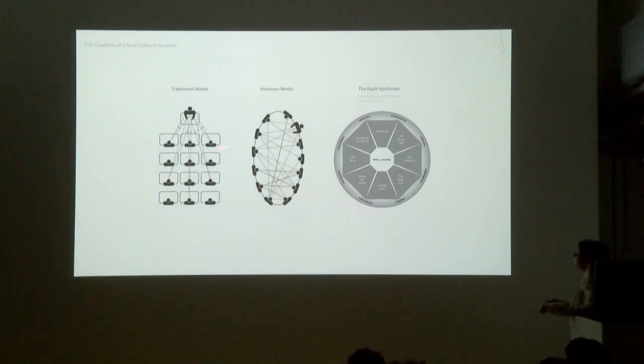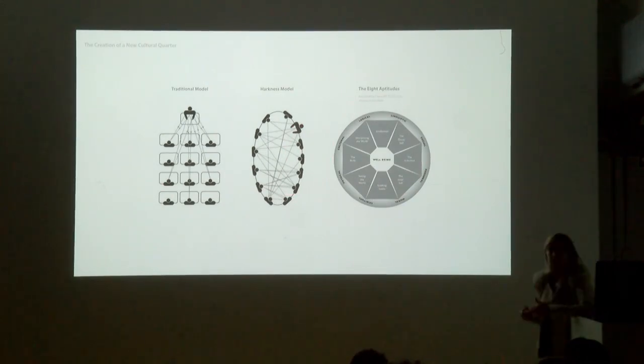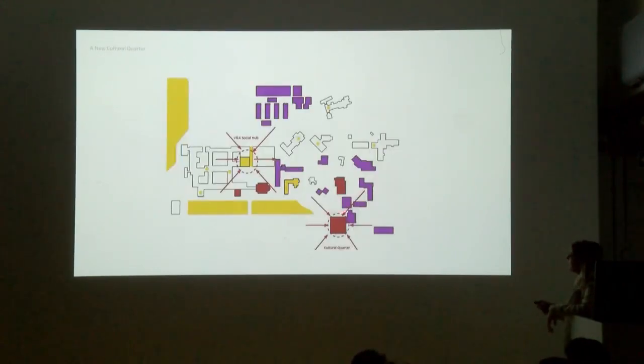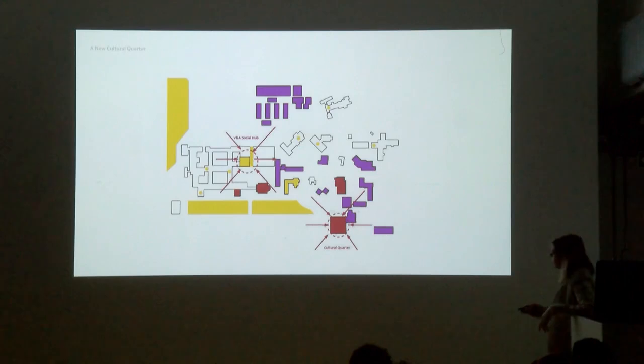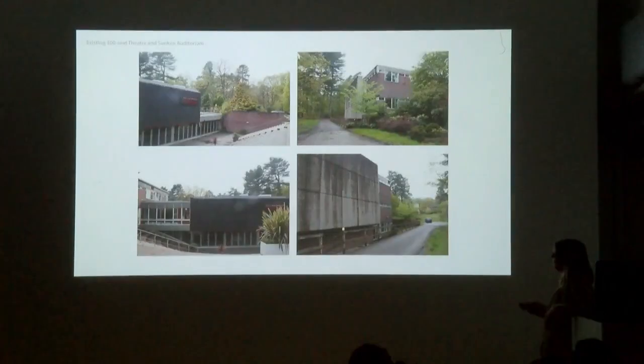One of the things that Wellington developed was this moving away from the traditional way of teaching to a Harkness model, and then they developed this idea of eight aptitudes. That was something that very much informed our thinking about the building and about the shape of the building. In terms of the social hubs on the school, there was one very focused social hub, the V&A, which is a cafeteria, and all of the rest of the socializing happened within the boarding houses, so there weren't any other places. So what we wanted to create was a cultural quarter, a place for the students of the arts to come and gather and use a space that they could call their own and experiment with.